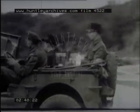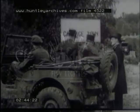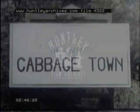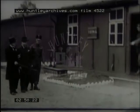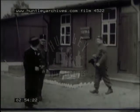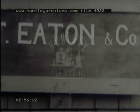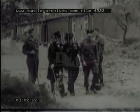In their billeting area in Doorn, Holland, the Queen's Own Rifles of Toronto have built a miniature metropolis. Cabbagetown is named after their home city, and the mayor, stovepipe, chapeau, and all, is on a tour of his domain. Elected by his constituents, he is Rifleman Gabriel in Army life. In Cabbagetown, the sergeants do all the work. Oh, happy day.